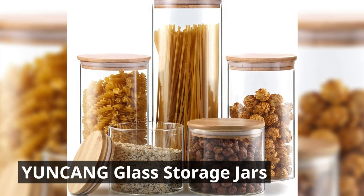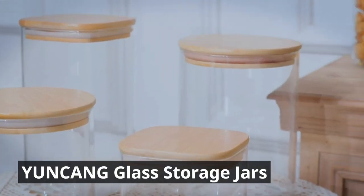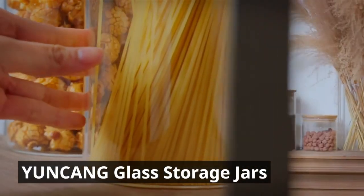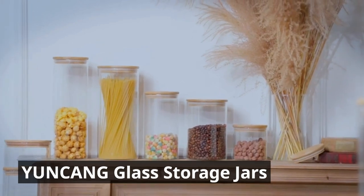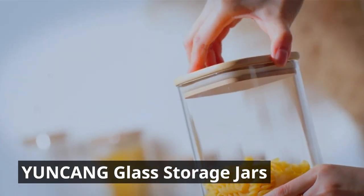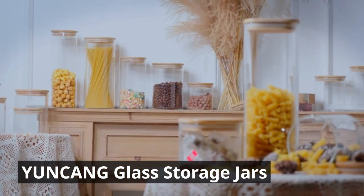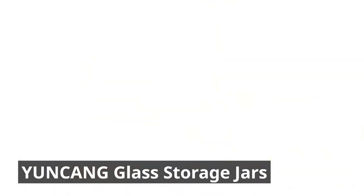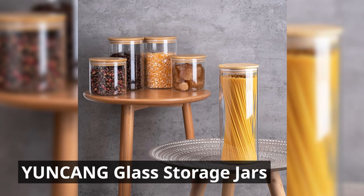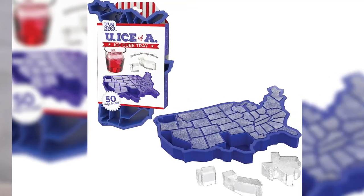Their transparent design allows you to easily see what's inside, and the airtight lids keep your ingredients fresh for longer. Upgrade your pantry storage game with these stylish and practical glass storage jars. The Yunkin glass storage jars provide a modern and efficient solution for organizing your pantry. Made from high-quality glass, these containers are not only aesthetically pleasing but also durable and practical.